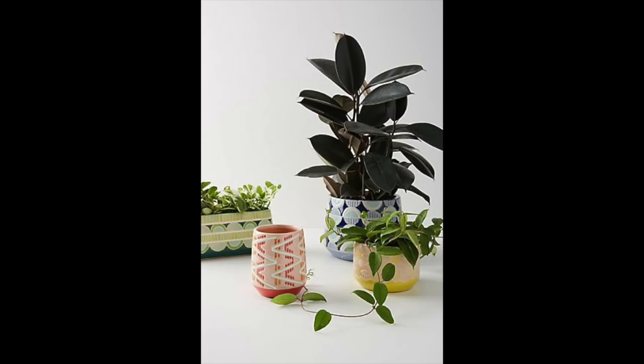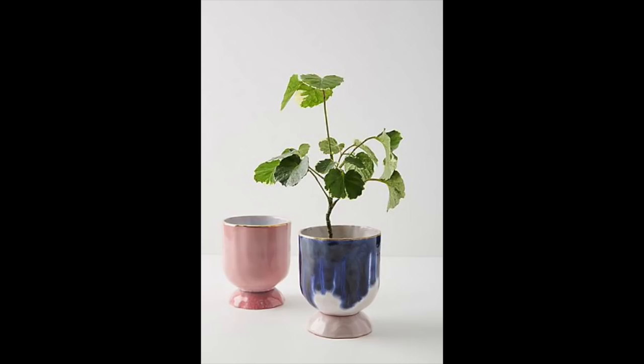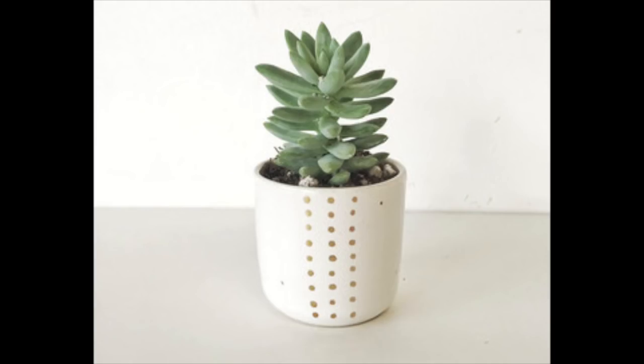And next we have some colorful pots, and I see in there they have a rubber tree plant. That's the biggest one you see in there, and some sort of vine item. Look how nice that looks. And then a blue and pink pot with some very sad stick coming out of it, but still beautiful. Succulent in a very simple spotted pot.